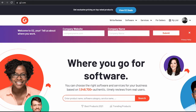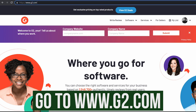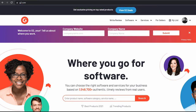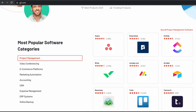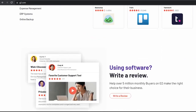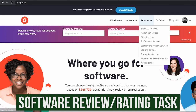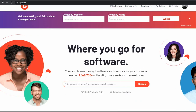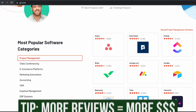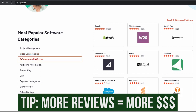Now, the name of this platform that I'm going to be sharing with you today is called G2. To get started, you're going to want to open a browser and go to g2.com. This platform offers its users a very quick and easy way to make some extra money. Now, you may be wondering, how am I going to make money on here? Well, it's pretty simple. All you do is look through the categories of software that they have, pick some software, leave a rating, and then make money. It's not rocket science. The best part is that you can rate as many software programs as you want and earn as much money as you want.